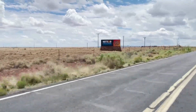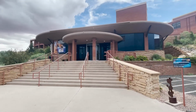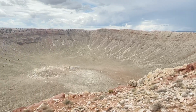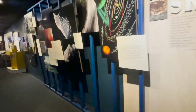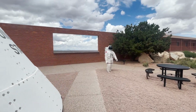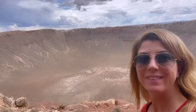My first stop after leaving the Grand Canyon was Meteor Crater Natural Landmark. This is the site of a meteorite impact with Earth over 50,000 years ago. Visitors to Meteor Crater can take a walk through the on-site museum, see the Meteor Crater movie, and then head out upstairs to one of several viewing platforms. If you'd like to learn more about visiting Meteor Crater Natural Landmark, you can check out my last video that's all about what to expect during a visit here.